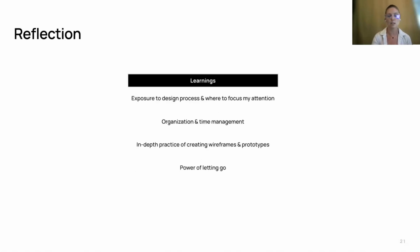Ultimately, I learned so many things from this whole process. Mainly it's just where to focus your attention, because it's so easy to go down a rabbit hole and get distracted, or take rabbit holes and try to figure out so many things at one time. But it really reinforced organization and time management. The in-depth practice of creating wireframes and prototypes in Figma, I learned there can never be enough practice in Figma. There's always something to learn, and it's really cool to see things come to life, which also really reiterated the power of letting go for me.